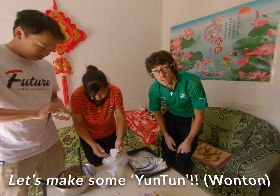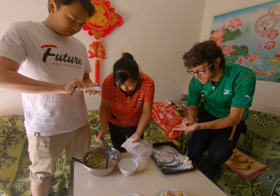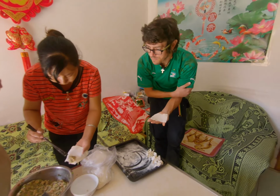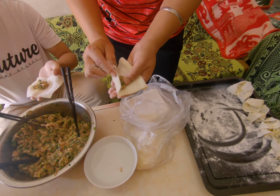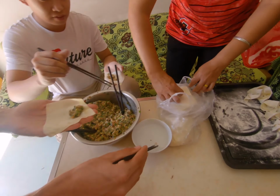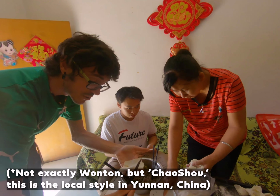This is yuntuan. Yuntuan is a square and a dumpling is a circle, and there's a different style of wrapping. So you clean your hands first, and I'm watching the master. This is 技术活. Ah, okay. 你不会的. Dude, that's so cool. Okay, I'm gonna fail the first time, I'm sure. So I was wrong. It's not even yuntuan, it's ChaoShou.